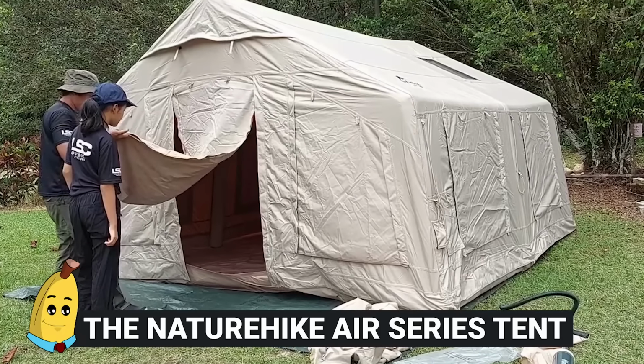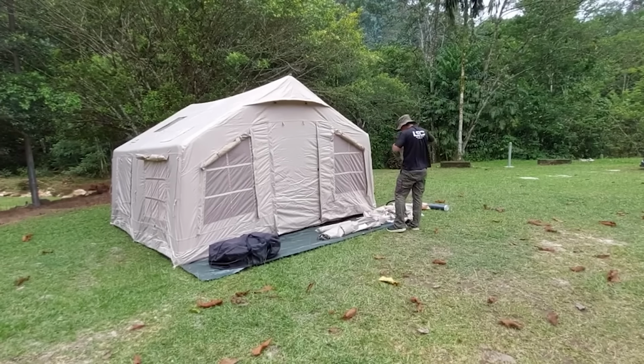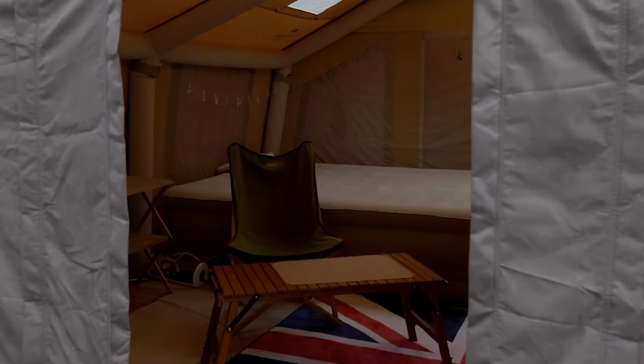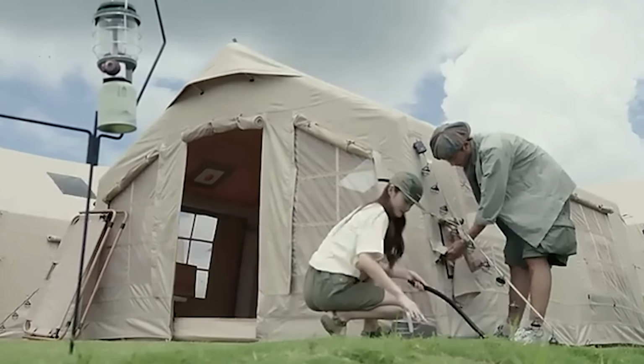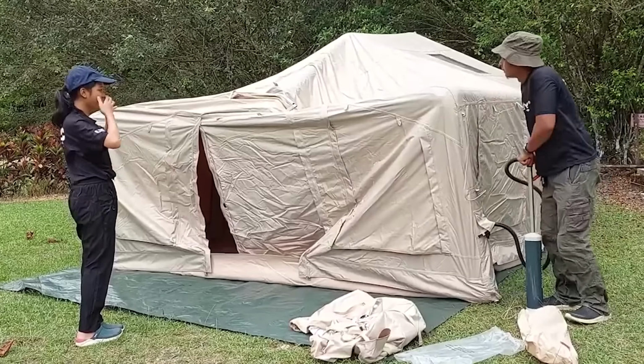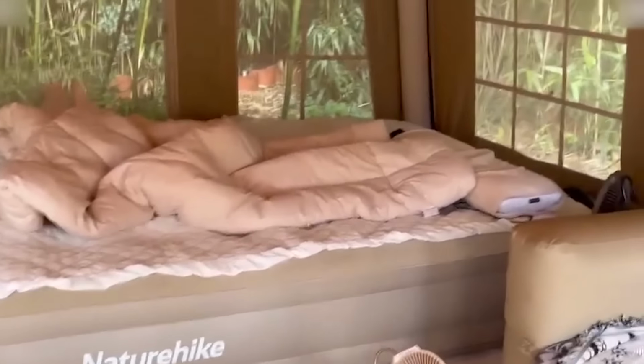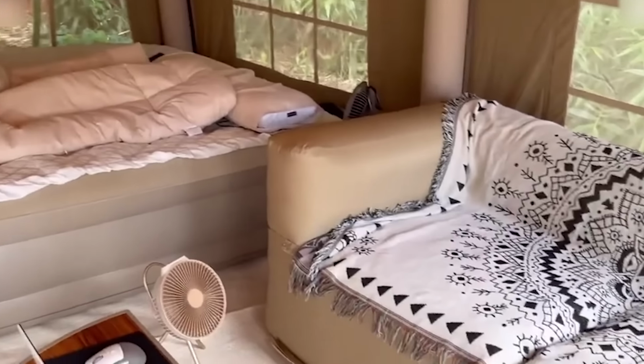The NatureHike Air Series tent. If I were to be completely honest with you, I do kind of like the look and shape of this tent due to how it really looks like a home and clearly has all the space to back that up. Now, when you look at pictures and videos of it, you can see how easy it is to inflate and how it does have a large interior for you and your family or even your friends to relax in.